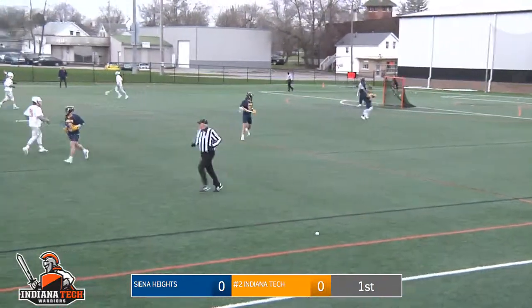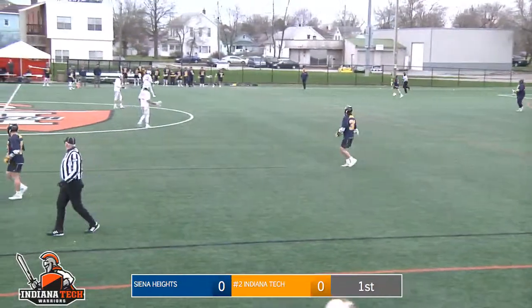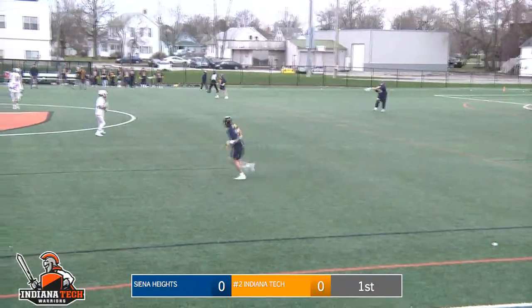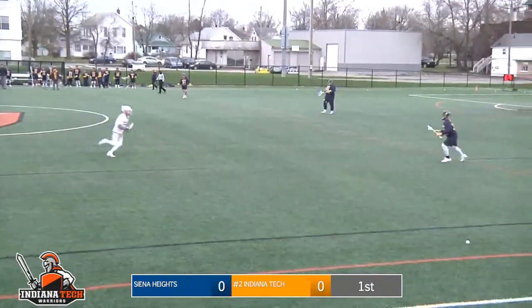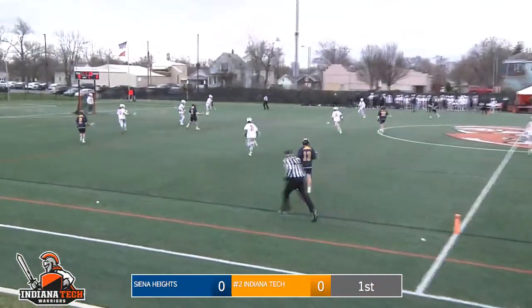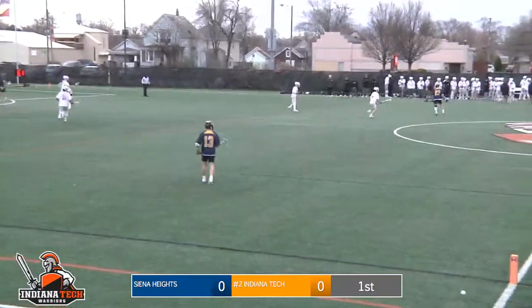Is a decent crowd developing here today, despite the cold weather. Plenty of Siena Heights fans making the trek. It's one thing I've noticed about some of these lacrosse games is the visitors get a good turnout. In hockey, not as much the case. There are some teams that draw well on the road, but it's not generally.